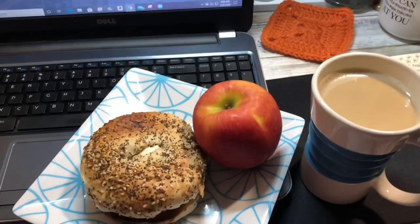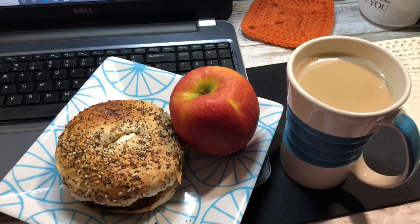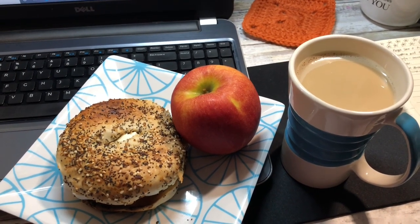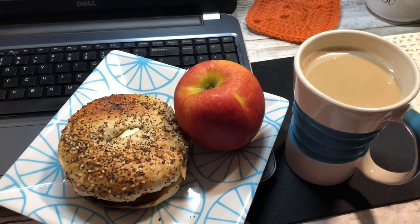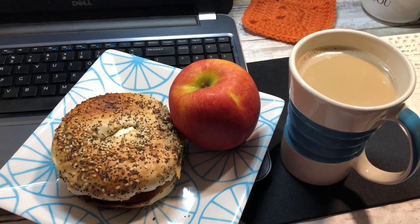Good morning. It is Thursday, April 30th, and breakfast today is an everything bagel with cream cheese and everything seasoning from Trader Joe's, an apple, and a cup of coffee. Probably one of many today.